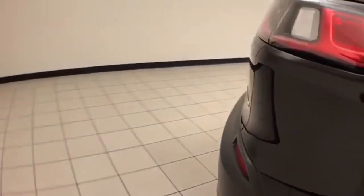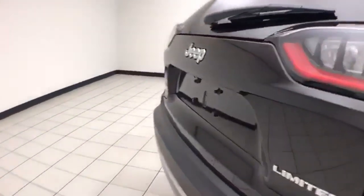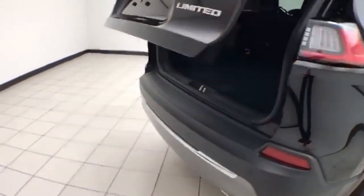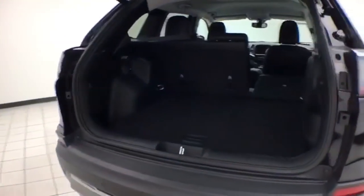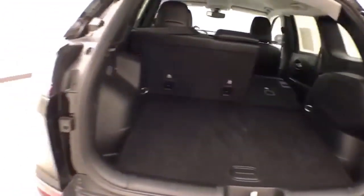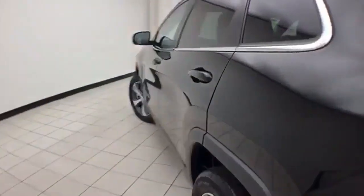Advanced safety features like blind spot monitoring, cross path detection, with backup camera and rear parking sensors. Power liftgate for convenience. Lots of cargo space in the rear. And very clean, no dents or dings in the body.